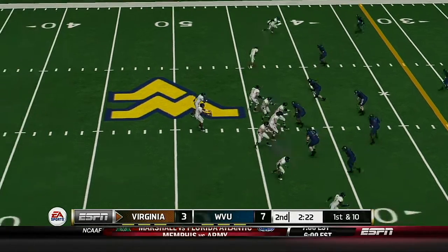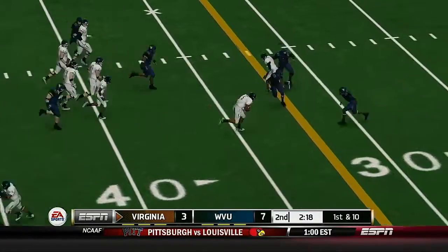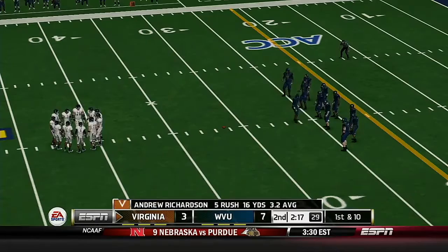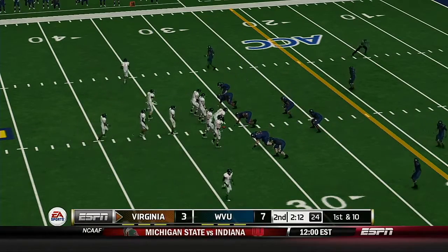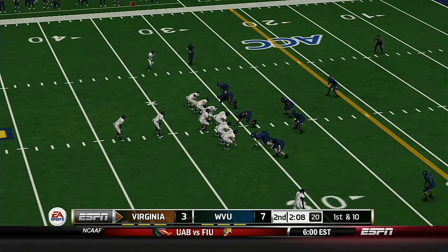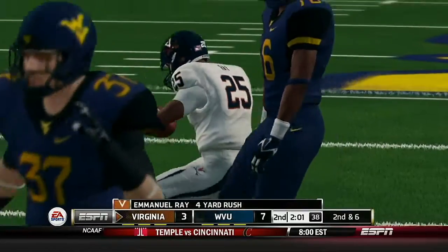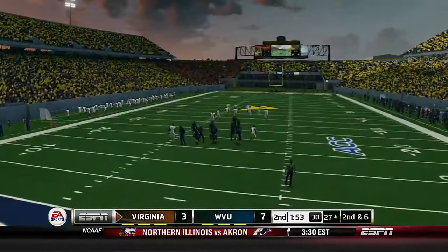Scrambling around. Now he's going to run, and watch out. He's taken down at the 31. From the 31-yard line, it's first down. Nice run, and he's brought down. That makes it second and six.